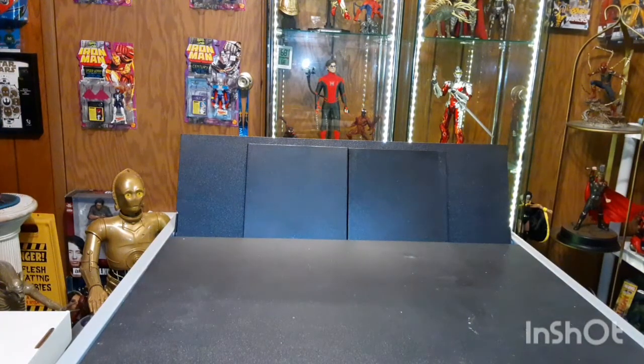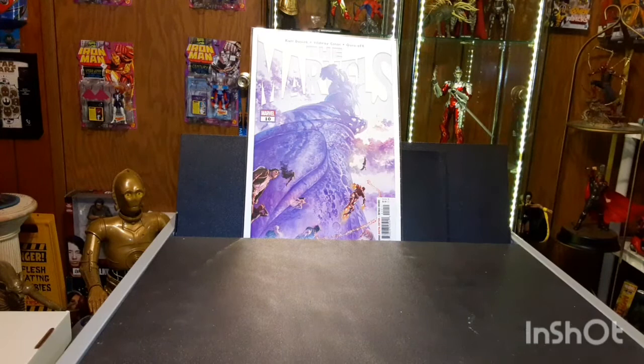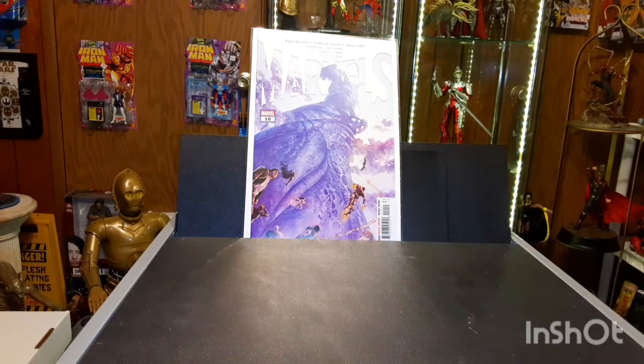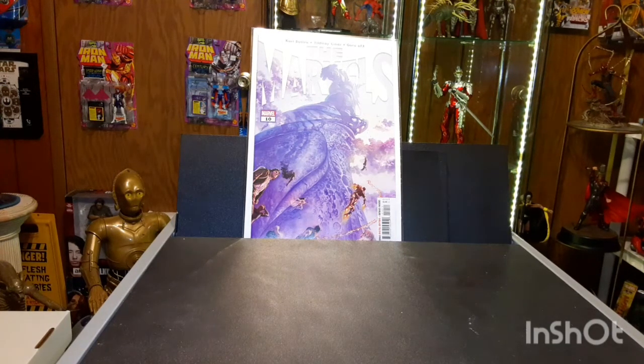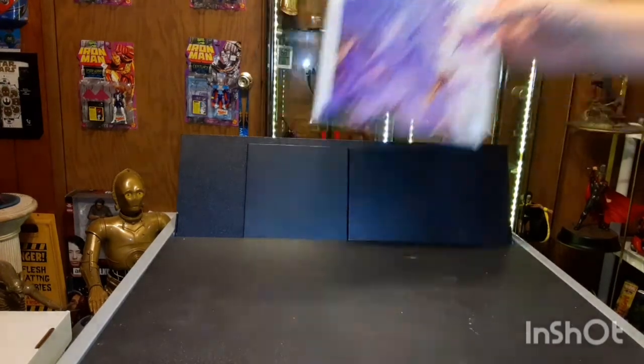Then we have, I am on this one till it ends. I love this. The Marvels. I love this run. I love it all. It is excellent. It is just a great run. I don't want to give anything away. But this is an Alex Ross cover. Alex Ross does all the covers for the Marvels. At least all the A covers. And I think really all they have now is the A cover. And I think maybe a ratio, if that. But I'm loving it. Love the Marvels. If you haven't checked out the Marvels, you need to. It's really good.